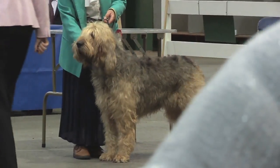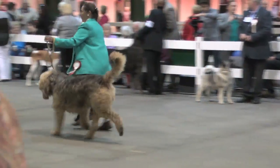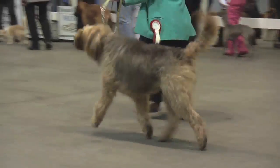And completing the quartet, we had an Otterhound who's been the top winning Otterhound for the last 2 years. Another one you've seen before, I think? Yes, indeed. I think I may have given him his third ticket, but I certainly gave him one of his first three. And he has matured since I got him the first time round.